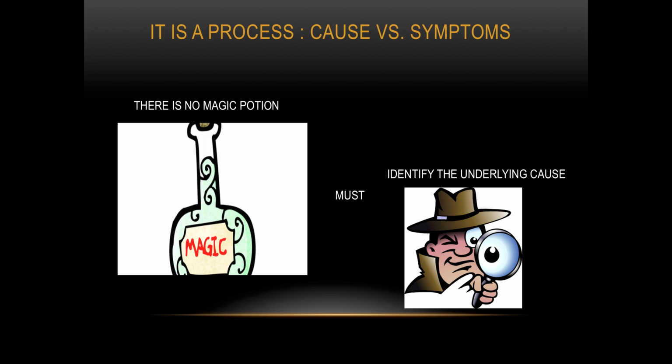And our body is so interconnected that you really need to address all the different systems to figure out the underlying cause. And when you do, then actually the body, it's amazing, it will improve.